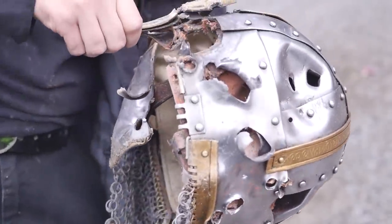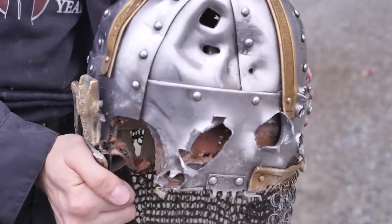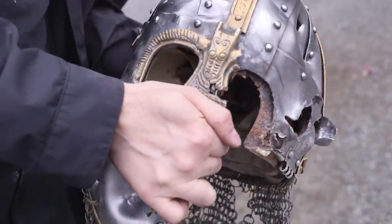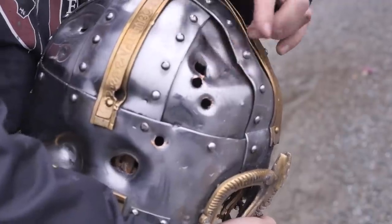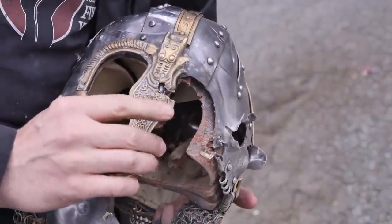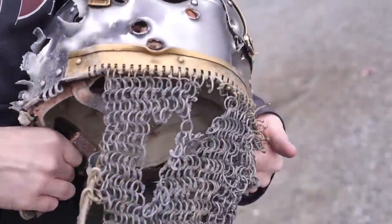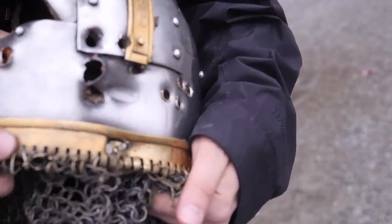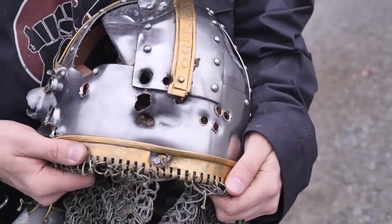This thing is getting dangerous to handle with all the jagged, sharp steel poking out. That's completely torn up. Some holes here. There's one here. And then in the back, quite a bit of damage. You can see the copper around the holes.